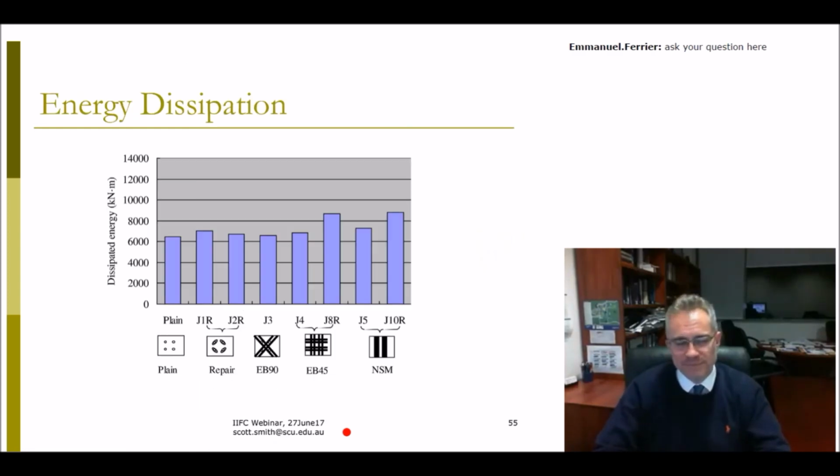So in terms of the energy dissipation, we can see that this externally bonded scheme, as well as this NSM scheme, where the FRP is perpendicular to the load direction, is providing the most amount of energy dissipation. And we would say that would be the most effective for seismic retrofitting applications. We also tested steel plates and other configurations, which I won't share here.